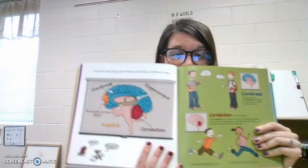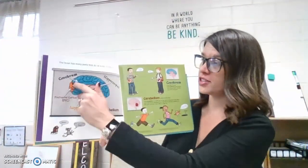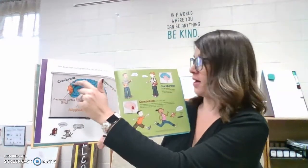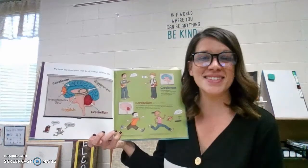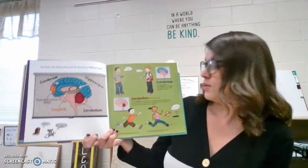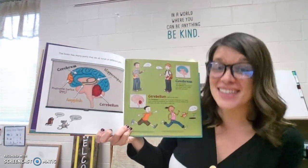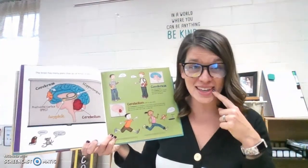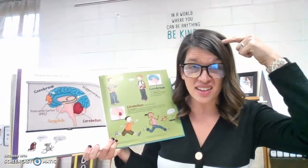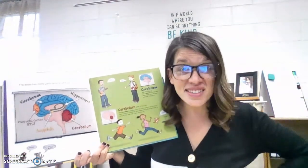So let's think about the parts of our brain. We learned some important parts and what they do. First, we have the cerebrum. And the cerebrum is the largest part of our brain. What does our cerebrum do? Yes, it helps us think and speak. So that thought you just had, that's your cerebrum. That word you just said, that's your cerebrum.